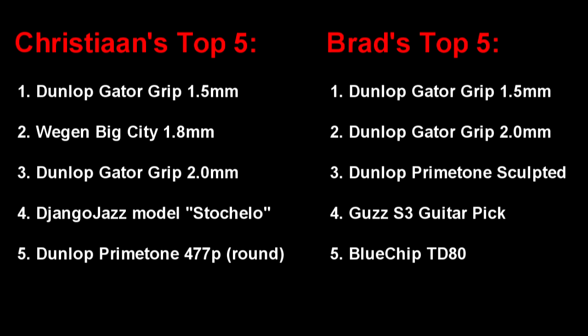And my closing thought is that, of course picks matter, but of course the individual player matters the most. What might be the best pick for one person might not be the best pick for another person, because again, it depends on your style, it depends on what guitar you have. Yeah. If I had a brighter guitar, maybe I would want a more mellow pick.